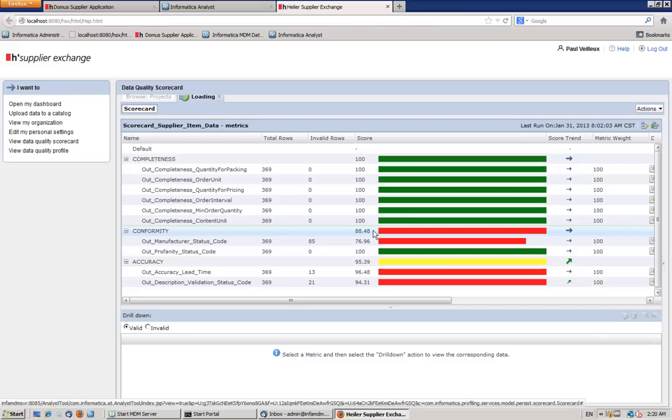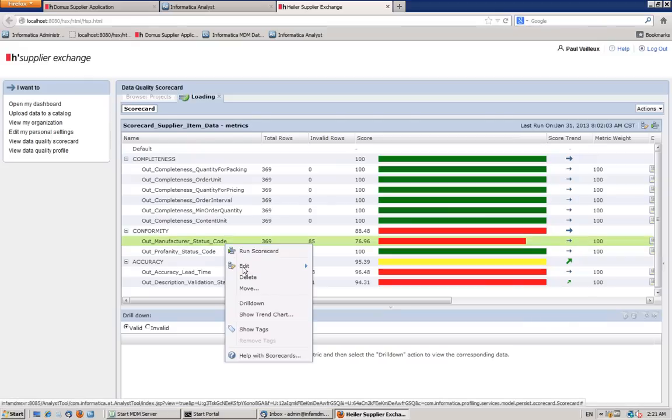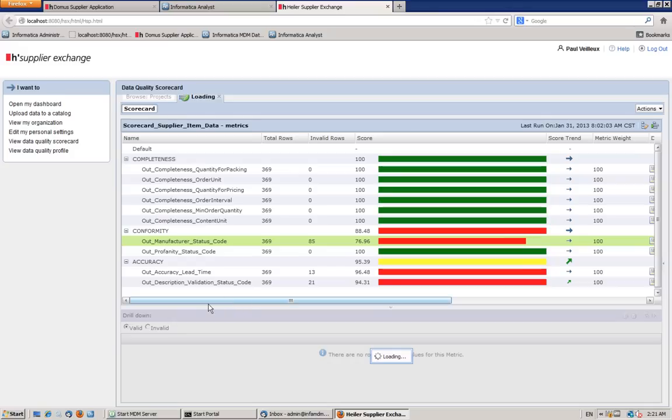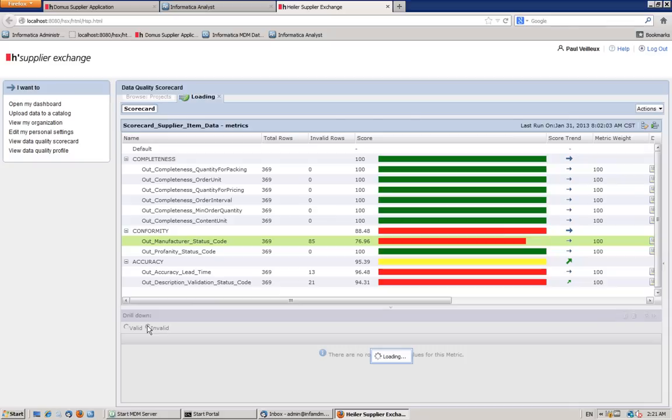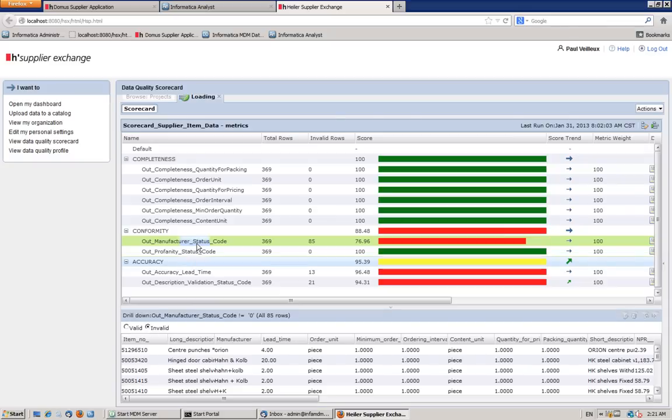As a supplier, when I look at this, I can see that I have a couple of areas I need to work on. One of them happens to be this manufacturer status. I can drill down on this and understand more details on specifically what I need to do. So I can go ahead and click drill down, and we will see this here in a second. I want to take a look at my invalid information here. What we see from a manufacturer status code is that it happens to be the manufacturer name. The supplier data that I provided to Domus is the actual format that it came in. We can see there are slightly different formats for this particular manufacturer. Orion is in lowercase, etc.